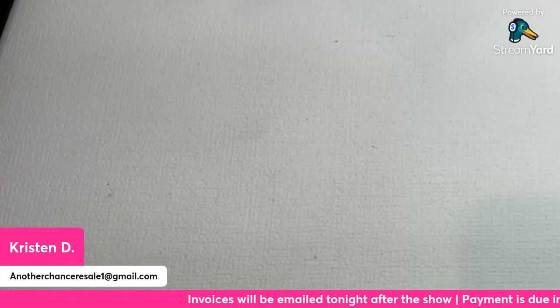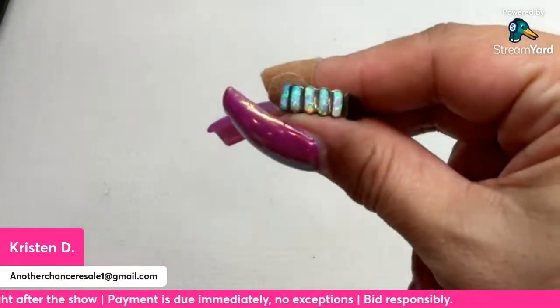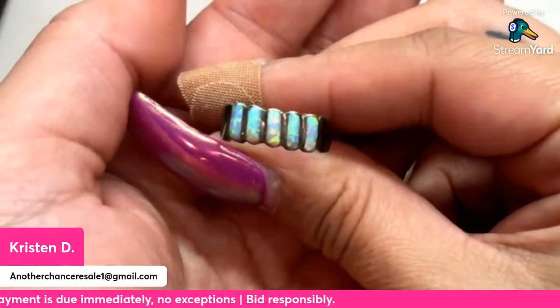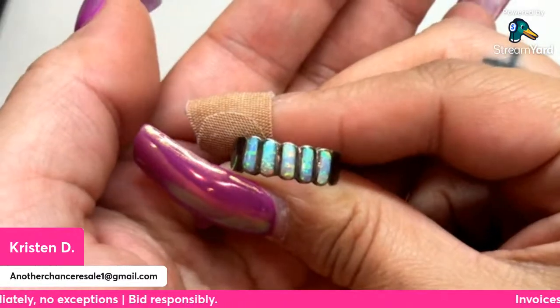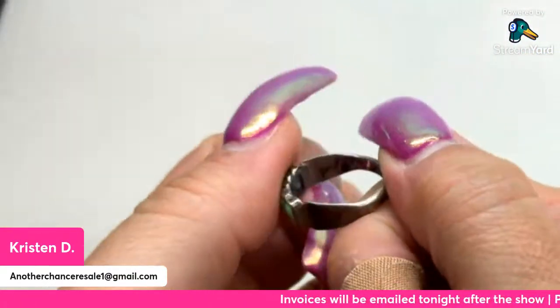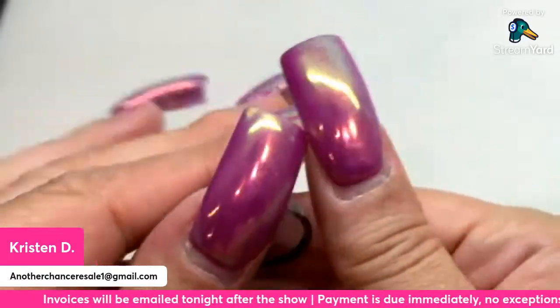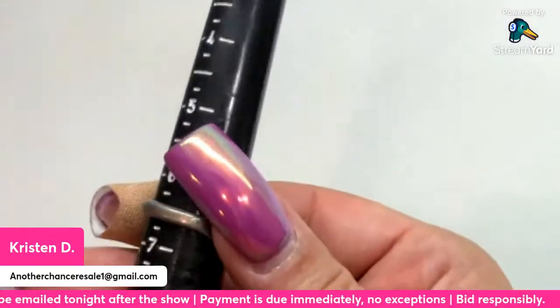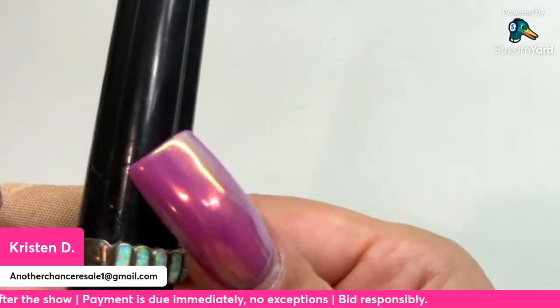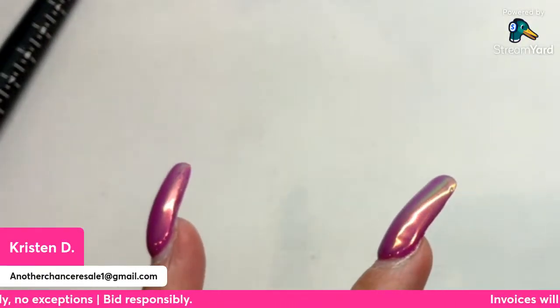All right, while we're on the opal kick, let's do this one. This is an old sterling ring. Look at that natural opal. It's a little bit more blue than the ring I just showed. I couldn't even find a 925 mark in here. Very old. I would say about a 6 3/4.